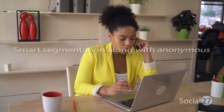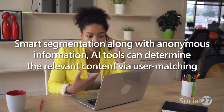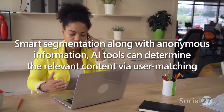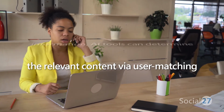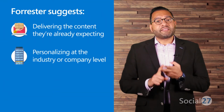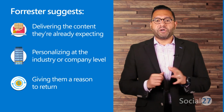By relying on smart segmentation along with anonymous information such as interaction information and user location, AI tools can determine the most relevant content via user matching. For a meaningful conversation with anonymous customers, Forrester suggests delivering the content they're already expecting, personalizing at the industry or a company level, and giving them a reason to return.